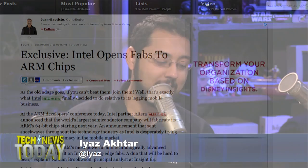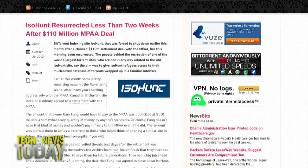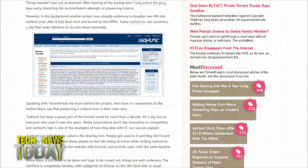After a $110 million settlement with the MPAA, isoHunt is back. Well, sort of. The new site is at isohunt.to, and it looks pretty much exactly the same as the old isohunt.com. However, the people behind the new site are not related to the old isoHunt in any way. Isohunt.to has restored about 75% of the original site's database.